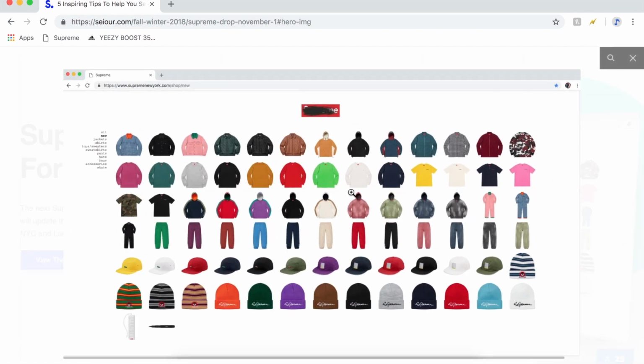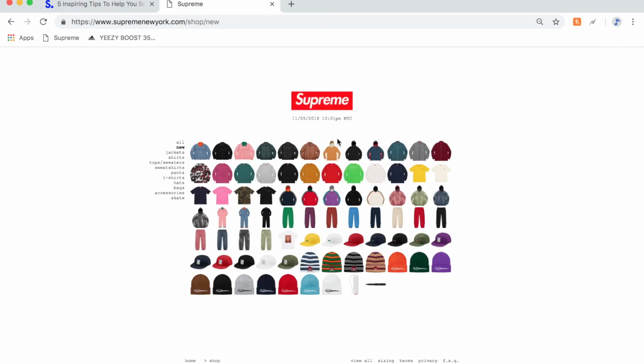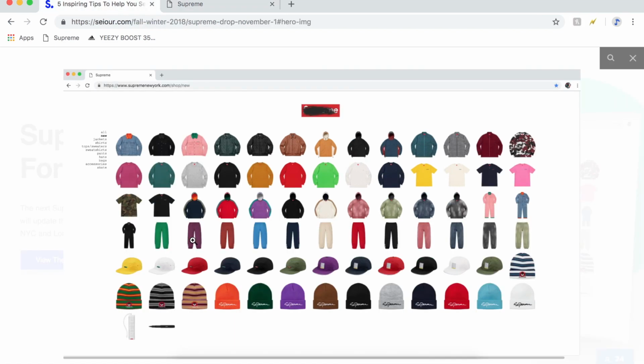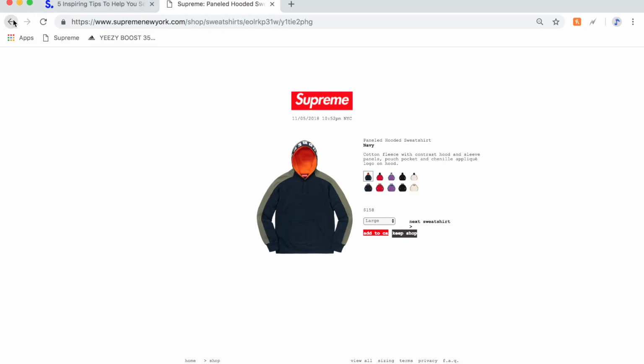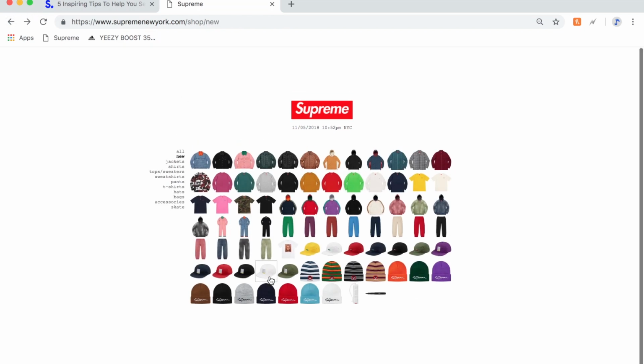As you guys can see here, EU is of course before the US drop. So what Seiyour does is they take a picture of the EU drop list, then they put it on their website so that buyers know where their item is. For example, let's say I wanted to go for this hoodie and it was item number 32, then I would count to number 32, let's say it's right here, then I would hit Command R to refresh. Once the web shop goes live, I can immediately click on it, add to cart, and check out, rather than having to scroll through the whole thing and find it.